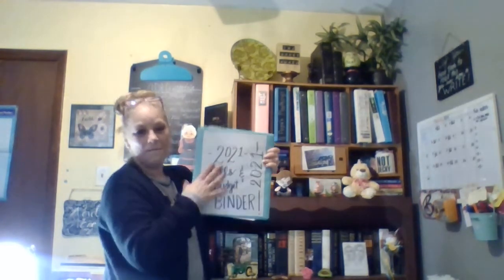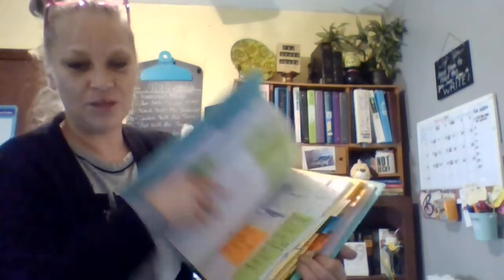That's how I roll. So I literally have my budget binder, and I have budgeted out my bills every week for the entire year. So that may be a little obsessive, but that's how I roll, guys. So anyway, this is just a budget binder.